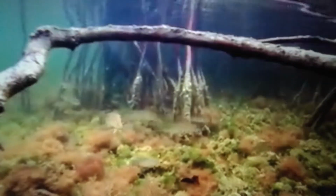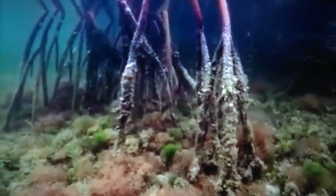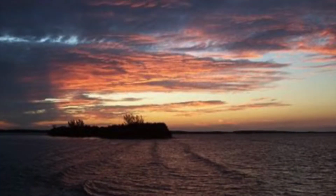Their roots provide shelter for a host of marine organisms, and their tree branches provide breeding and nesting areas for birds, including brown pelicans. What's more, their leaves fall down from the branches all year round and then break down to become food and habitat for tiny marine organisms. Without these forests, Florida's vital fisheries would drastically decline.